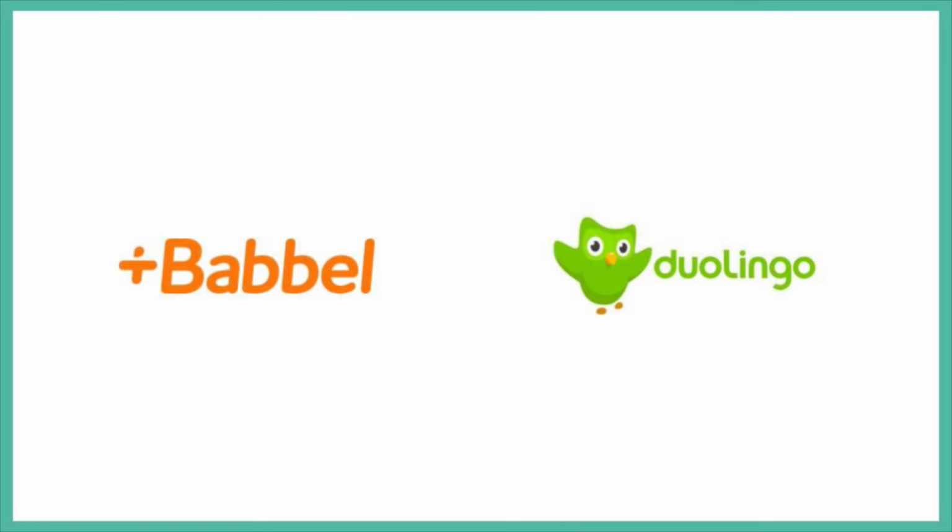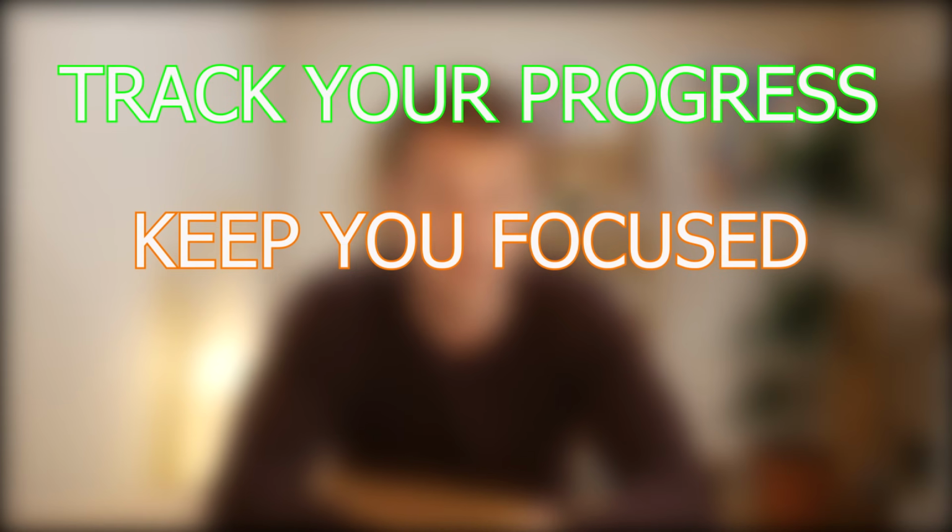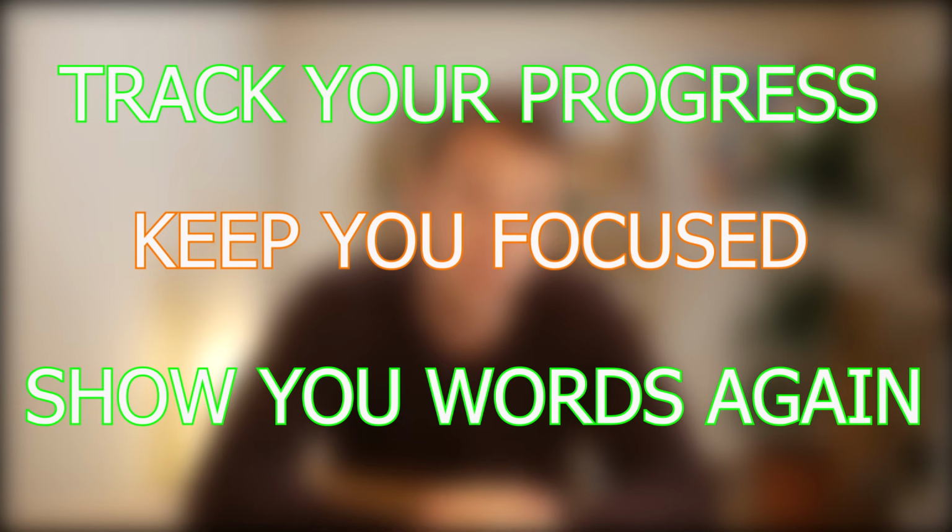Before we get started, let's take a quick step back and take a look at what Babbel and Duolingo actually are. So on a very basic level, these two applications have taken the materials that you used to find in books and CDs and built them into apps. Now, although this sounds simple, the advantages are huge because they can track your progress, keep you focused with reminders, and show you the words that you previously got wrong. And the biggest advantage of all is they're accessible 24 hours a day because you can carry them around in the palm of your hand.